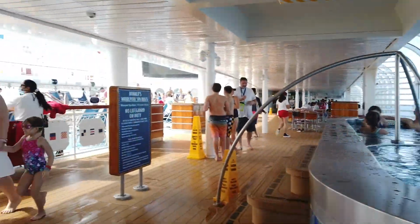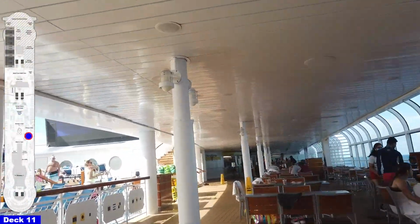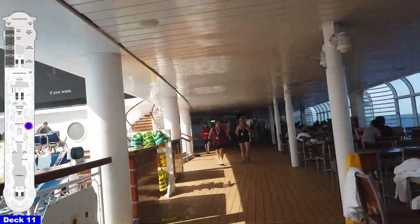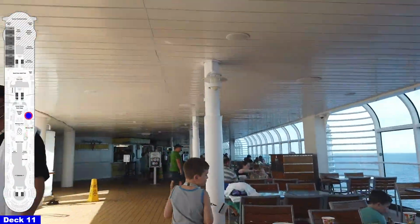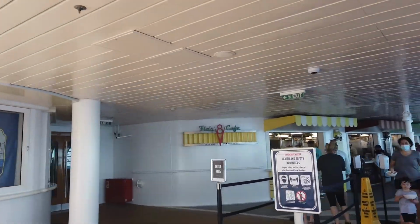As we're walking along, another fun fact for you, with 1,250 staterooms and the ability to have a maximum of 4,000 guests, the Disney Cruise Line is 40% larger than the Magic or the Wonder, which were the first two ships for the Disney Cruise Line.